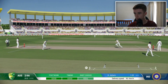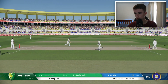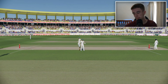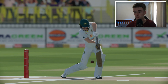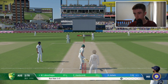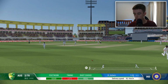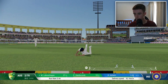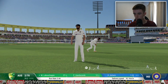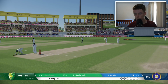Yep. Oh, through the gap. Easy work here. Ashwin's not troubling the Australians at all now. Although he did get a wicket off Woodsman. But what I mean is, Marnus is not giving him any troubles. Oh, edged. Well, lucky there wasn't a third or fourth slip there. Take that anyway, because I might get three here. Yeah, get there easily. Just dive just in case.